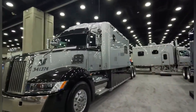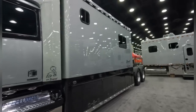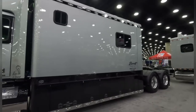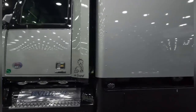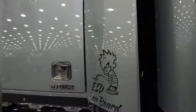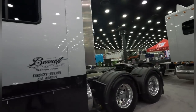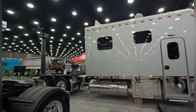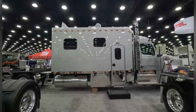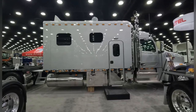And we got some big rides, some ARI sleepers. New Western Star. Got about a 156-inch bunk. This one's leased to Bennett Heavy Specialized. And another big one. Wow, I like the ones with the side door. It's on a Peterbilt. I like that. That is long. Holy smokes. That's got to be 400 inches? 350 inches?